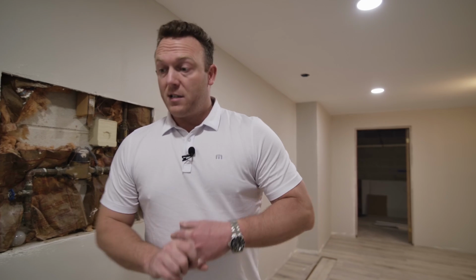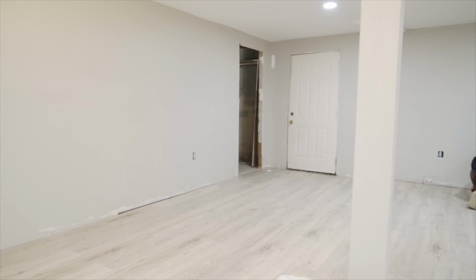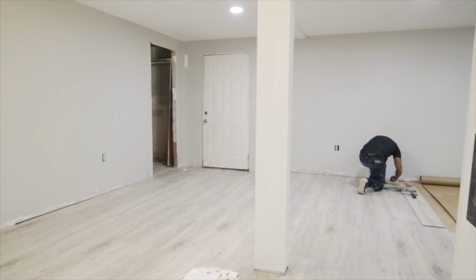This could be additional bedrooms. This could be a man cave. This could be your own office. Whatever you want to use this space for, you're really only limited by your imagination.